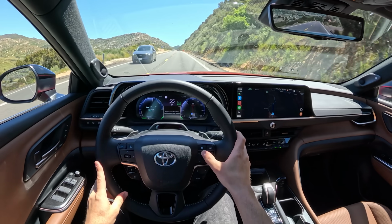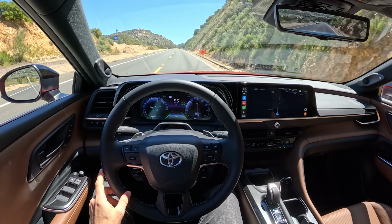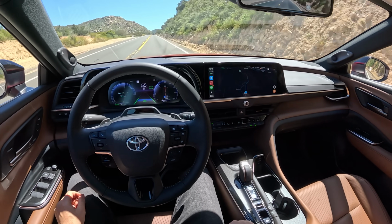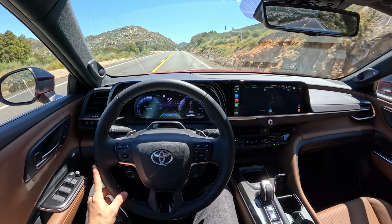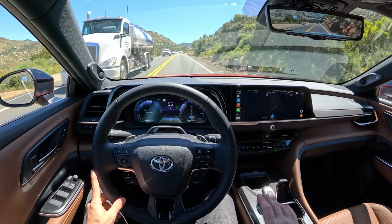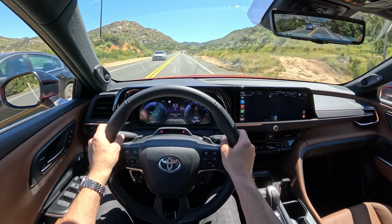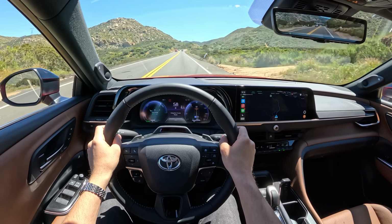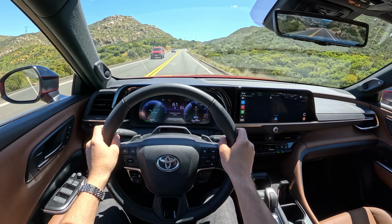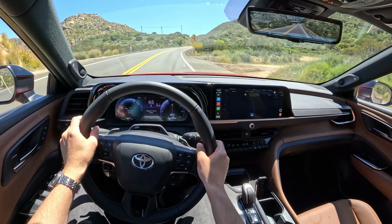Lots of driving assistance tech here. Lane tracing assist, lane change assist, that's part of the advanced technology package. Slightly rougher road that we're driving on in our route today, and very little road noise and wind noise. This is nice and quiet, even if we bring it up to a little bit higher speed here. The 2.5 liter hybrid powertrain seems to be pretty quiet too.